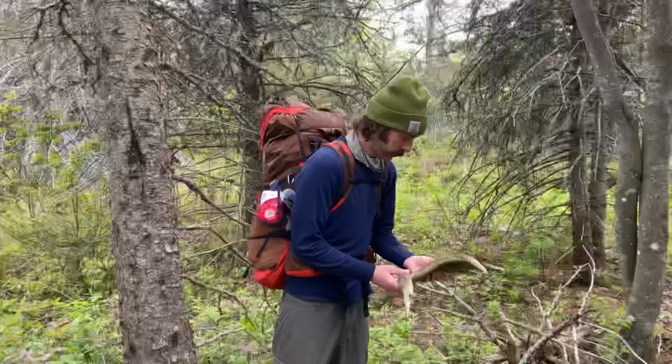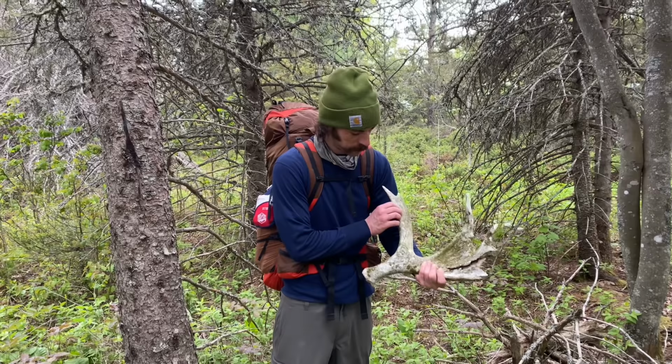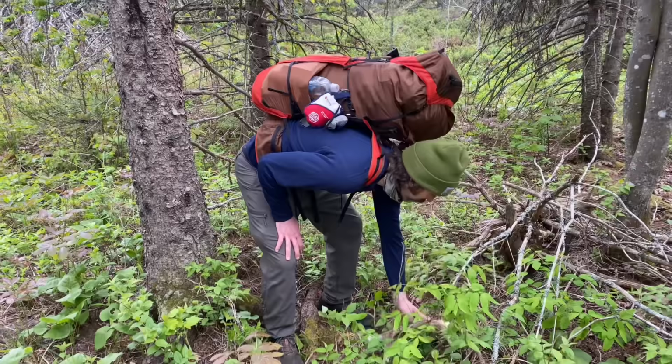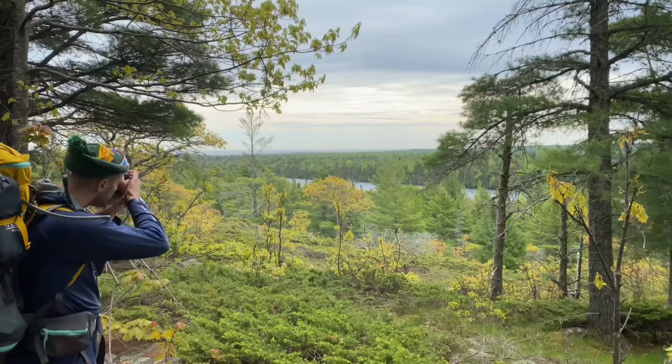Holy what? Pretty cool, eh? Nice little moose antler. Tell the critters got to it a bit, but still in pretty good shape. We'll leave it here for the next guy to find. A fully grown bull moose can weigh well over 1,500 pounds, with their antlers weighing upwards of 60.